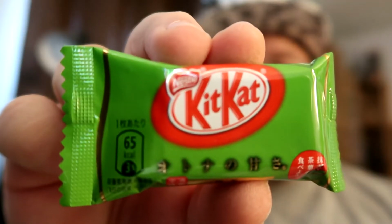So to start this list off, we got one of my favorites that I've been wanting to try for years now, and I've kind of been a little hesitant on buying it because I'm not sure how it was going to be. Green tea Kit Kats. This one obviously is in the Japan Pavilion in Epcot, and it is around $9.50. So cute. All right, let's give it a try.